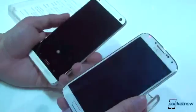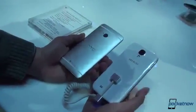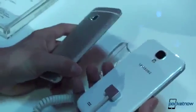The big difference between these two devices is choice of materials. We've got metal on the HTC One, we've got plastic on the Galaxy S4. The Galaxy S4 definitely feels thinner in the hand, although what HTC does is kind of a trick here. We've got a thinner edge, which is thinner than this edge, then it's a little bit thicker as it goes back, but it feels very thin.